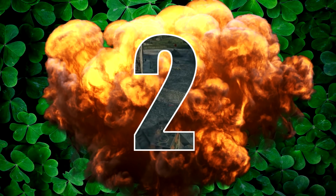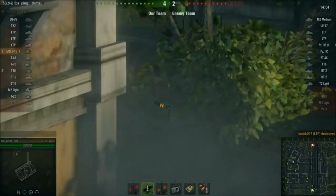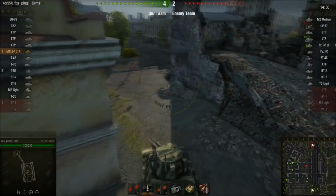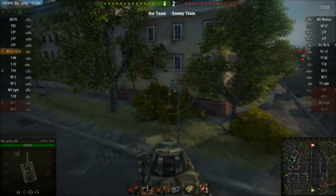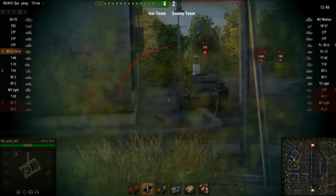So at number 2 we have the MTLS 1G14. The MTLS is a tier 3 American premium light tank which was meant to release together with the BTSV and the Panzer IIJ. But unlike the Panzer IIJ and the BTSV, which now have been on sale quite a few times, the MTLS on the other hand has never been on sale.